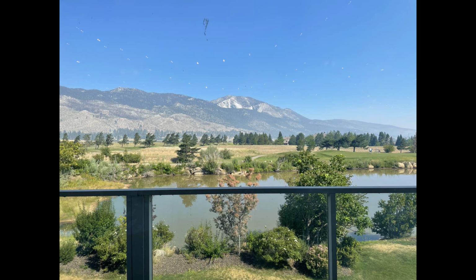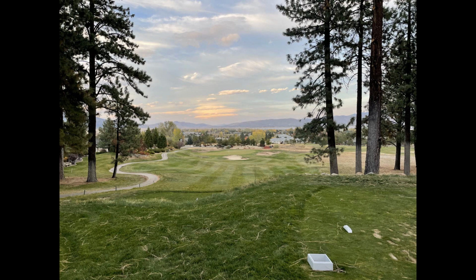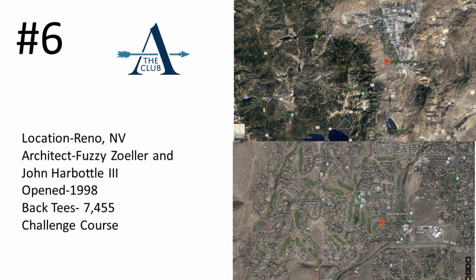On the good side, this is a very well laid out, challenging test of golf. But on the bad side, with that challenge comes slow play, and they need to pick up the pace out there. On the excellent side, it's this location, located between the mountains and the lake. It's unbelievable.